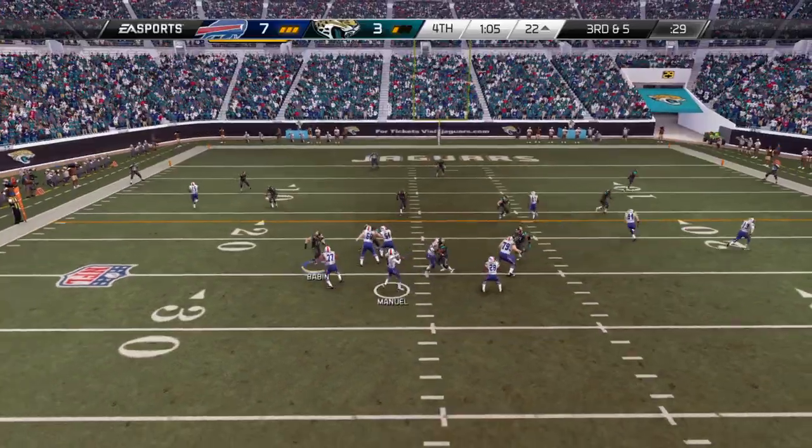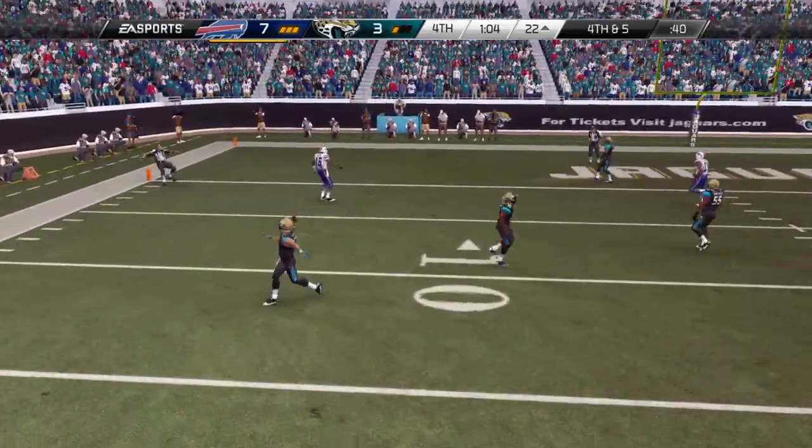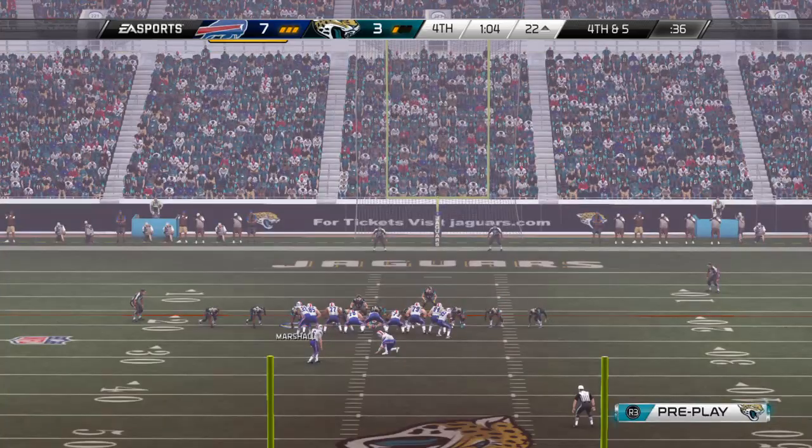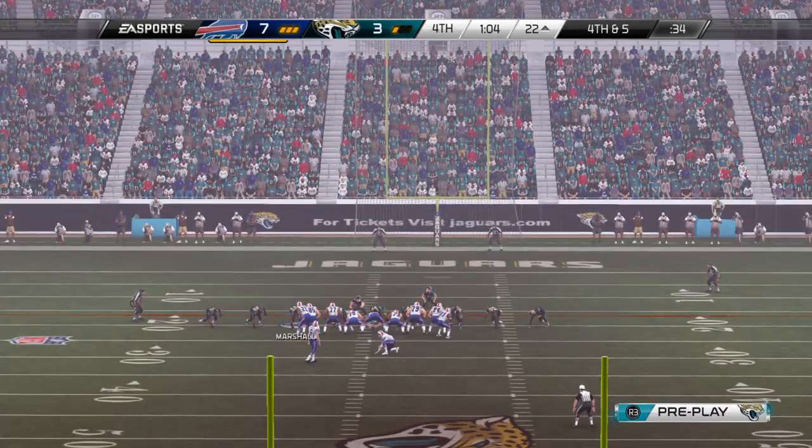Third down and 5. The throw to the left. Incomplete. The defense got away with one that time. It wasn't a good play on their part. It was just bad timing by the quarterback and receiver.